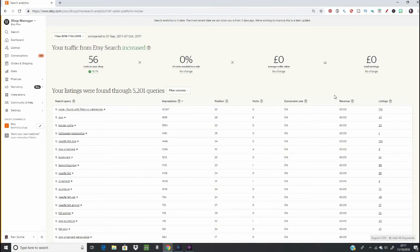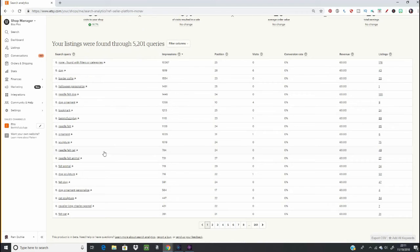Obviously, revenue is how much money you've made from that, and listings is, of course, the number of listings that you have that would meet this query. So you've got all this data, and this gives you an idea of keywords.